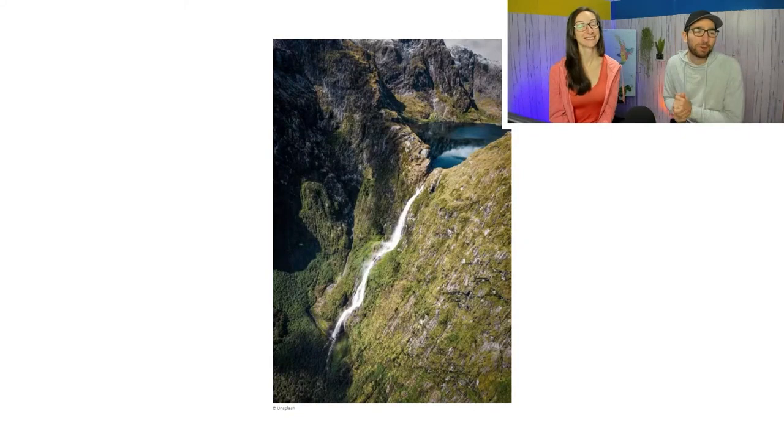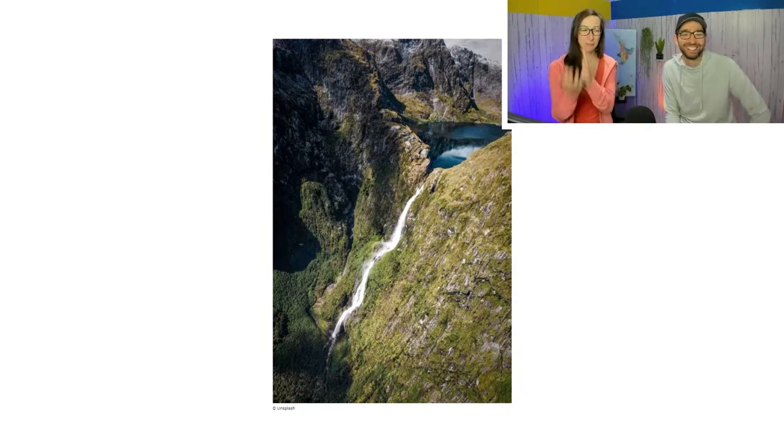All right, so the first waterfall that we have is hidden in the Fiordland National Park in the South Island of New Zealand. You can access it through the Milford Track, and it is the Sutherland Falls. This waterfall is one of the highest waterfalls in New Zealand. Although it was thought to be the highest, it's actually the third highest because some higher waterfalls have been discovered since. But it's at 580 meters, which is 1,904 feet. And it's split into three different tiers, dropping from the huge mountains of the Fiordland National Park.